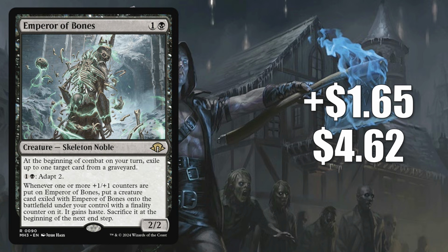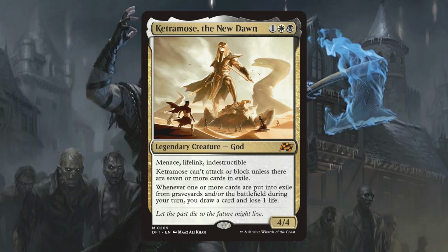However, players and speculators are now interested in this because of a preview from Aether Drift. This is appearing in deck lists around Ketramos the New Dawn. That's the secondary reason for the price increase.